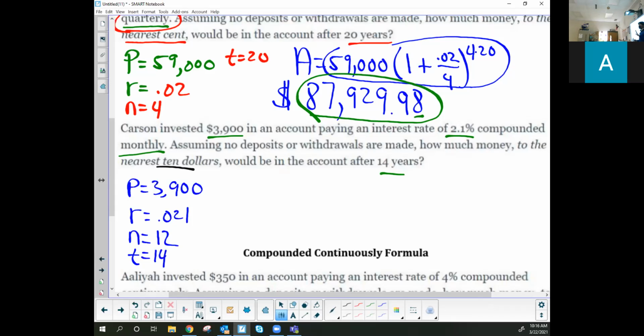I did put 4 or 5 of these on the homework, but there's one of each. There's the compounded annually, daily, quarterly, but they're all going to be done this time. So you can expect multiple of these on the test. The easy ones to get right.